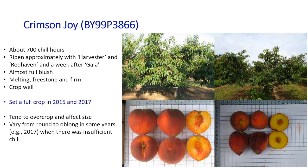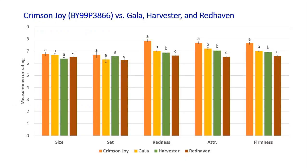But this one tends to overcrop, which would affect size, even with a lot of thinning, especially when the weather is good. And sometimes it can develop tip. You already know that if the chill is not high enough, they tend to produce prolonged tips. But that's not a problem in Rich Joy. This is compared with the similar season Gila, Harvester, and Red Haven. They're mostly quite the same in size and set. There's no statistical difference, let's say that way. Because my orchard is probably managed as well as yours, you probably see a little bit different from this.